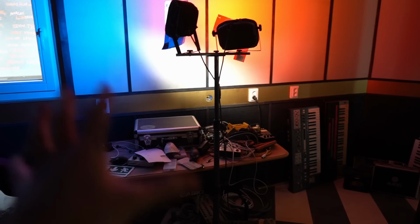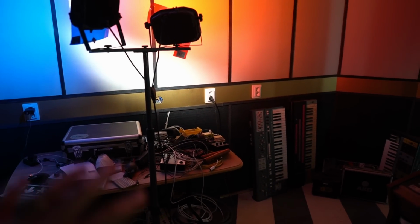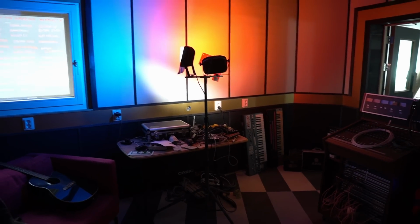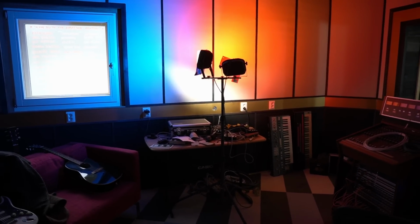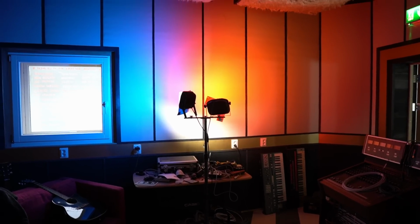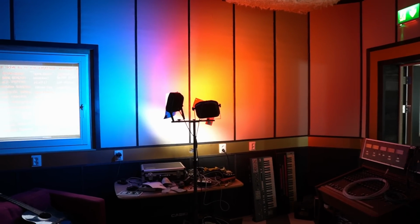Underneath it here will be another rack unit, which will be housing effects and things, and also some drawers and a cupboard of some description. Again, it's kind of in my head right now. I don't have a plan on paper, but it will be some sort of storage, rack, synthesizer station, worktop kind of thing over there.